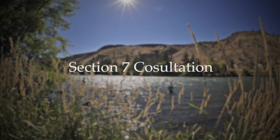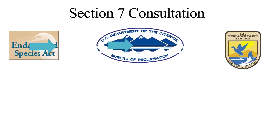Section 7 of the ESA, called Interagency Consultation, is the mechanism by which federal agencies, such as the Bureau of Reclamation, ensure that the actions they take, including those they fund or authorize, do not jeopardize the continued existence of any listed species. These federal action agencies consult with U.S. Fish and Wildlife Service and/or the National Marine Fisheries Service on federal actions that may affect listed species.